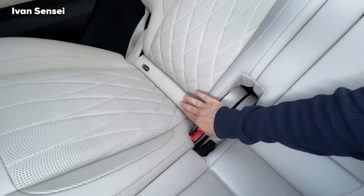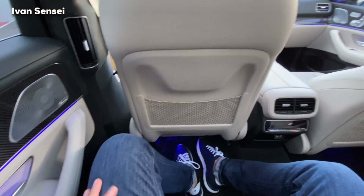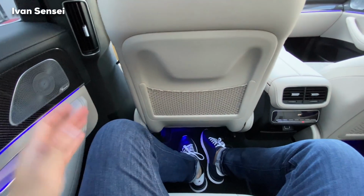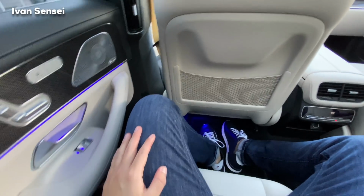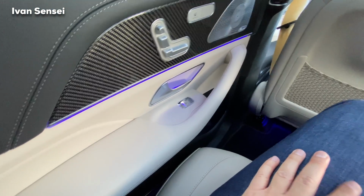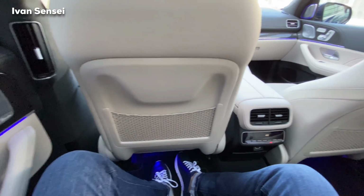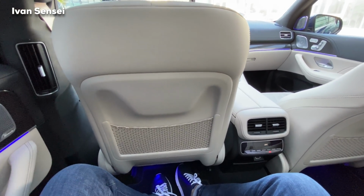We have ISOFIX for a child seat, so really wonderful for kids, and even for me, like I'm 187 centimeters or 6 feet and almost 2 inches, and yeah, I think this is very comfortable even for adult people like me. So now let's check the headspace.